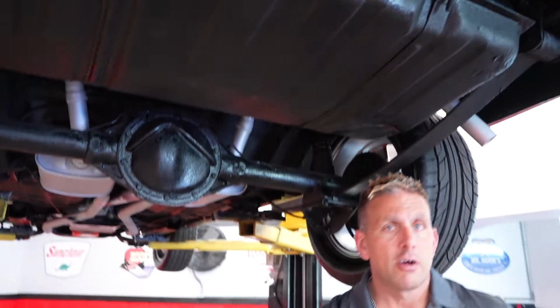Pretty nice car. I do believe this car will sell pretty fast. It's a bright color. It is an air car. It's got a great look to it. American Racing wheels. Runs nicely. So we're going to take it out and show you that right now.